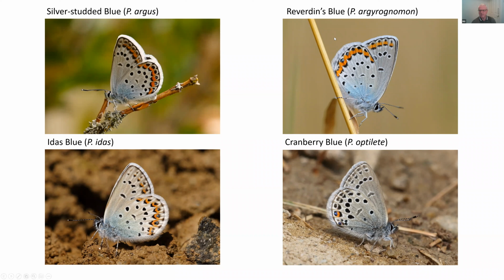On the right, we've got the underside of the Rebel's blue, this beautiful pale silvery blue colour, and it's unmistakable because it doesn't have any close cousins where it flies, but the way to define it is that the orange band extends right across the margins of both wings, right to the costa of the forewing. Bottom right, we have the underside of the Cranberry Blue, which I think is probably one of the most appealing undersides of any blue. Beautiful bold markings, and this beautiful marginal lunule here, which is black, red, and then silvery blue.